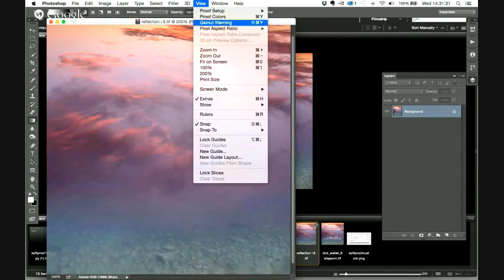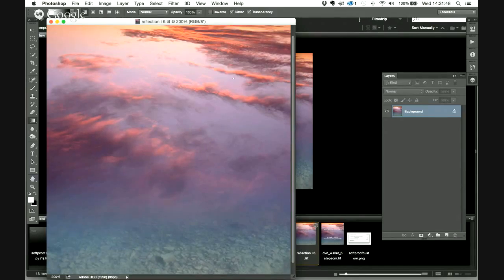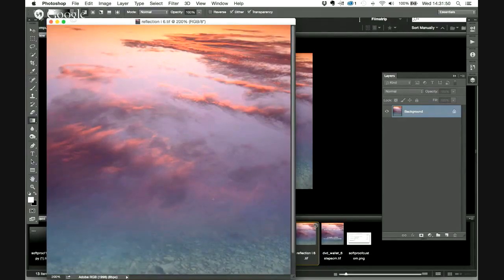Under view, there's something called the Gamut Warning, and it was designed to show you what's too saturated to print, and in some cases, what's too dark or too black. In other words, if the black on the screen is too black. The idea was you're supposed to see gray over the areas that aren't printed. But I just don't see any gray here. Do you, Jan? No. I'm not seeing anything.